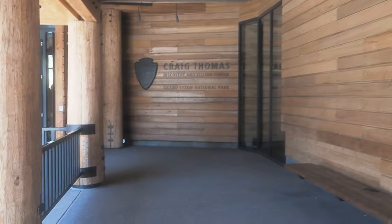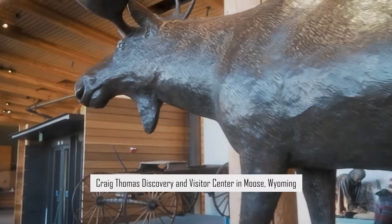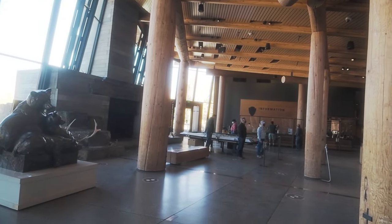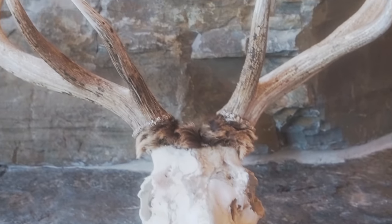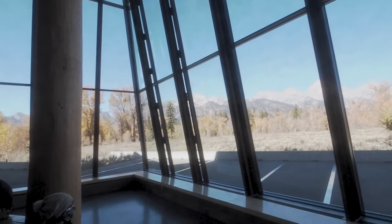All right, we're at the Craig Thomas Discovery and Visitor Center in Grand Teton National Park. That was the visitor center here in Moose, Wyoming, and now we're gonna go towards the Mount Moran entrance for Grand Tetons, where apparently you see the most of your wildlife. Let's go!